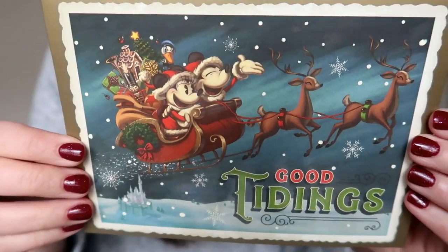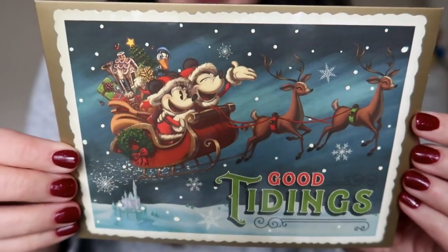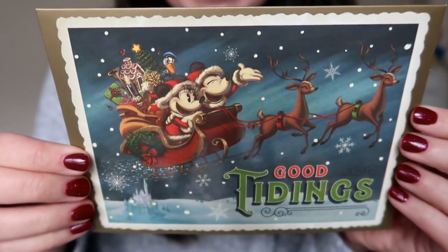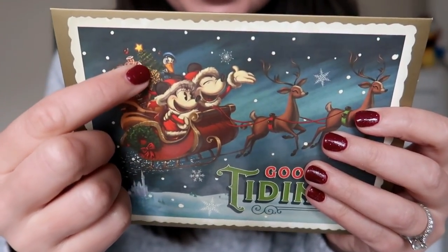Okay, let me open up this package from Dana. So I'm seeing a Harry Potter and the Cursed Child, the Broadway play, shopping bag. So cool. I love Harry Potter things. Here's the card. Lots of fun, cute Christmassy stickers on it. Oh, I love this card. It's got kind of a vintage look to it. It looks like a vintage postage stamp, and it says good tidings, and it's got Mickey and Minnie in Santa's sleigh. Look at the little Donald toy in the back.